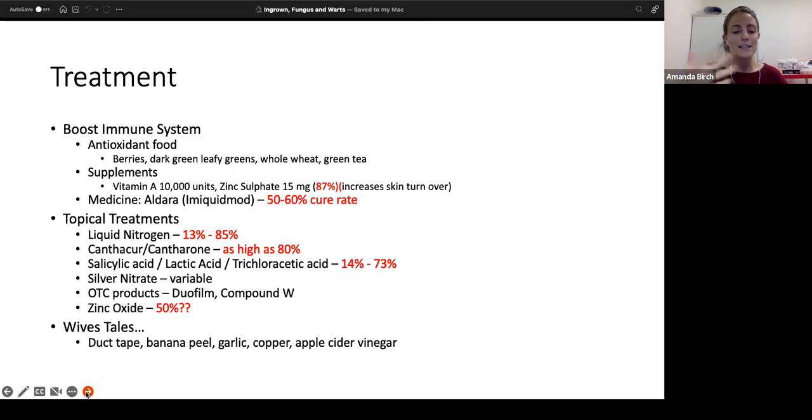Prescribing salicylic acid, lactic acid, things like that. You can get them over the counter, but they're not as high of a percentage. Silver nitrate, over the counter products, zinc oxide. There's been some studies about that. The main thing to take away with topical treatments is they don't usually go away with one treatment. I can't give a prognosis. Like, I've treated a wart in one treatment. I've treated some warts in 10 plus treatments.